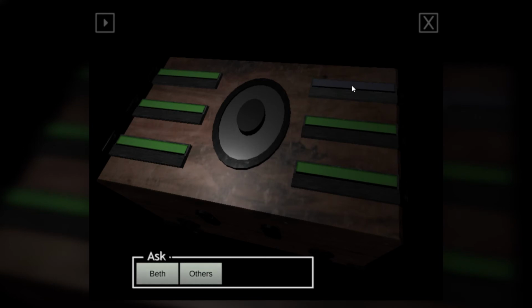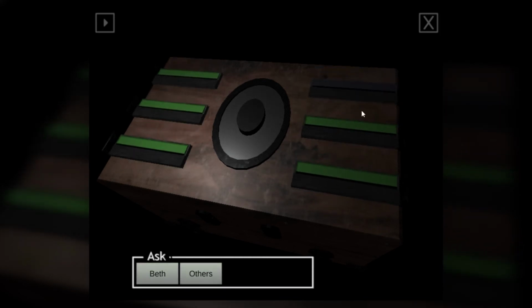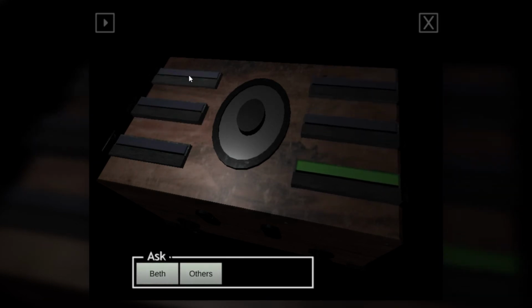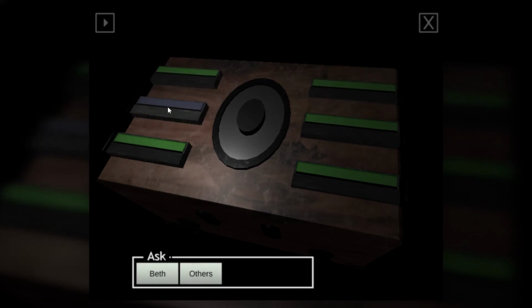Well, we got some new configuration. There's something weird just happened there where I just turned one on its own by accident. And now I've lost wherever I was, but I feel like something weird happened. Huh.